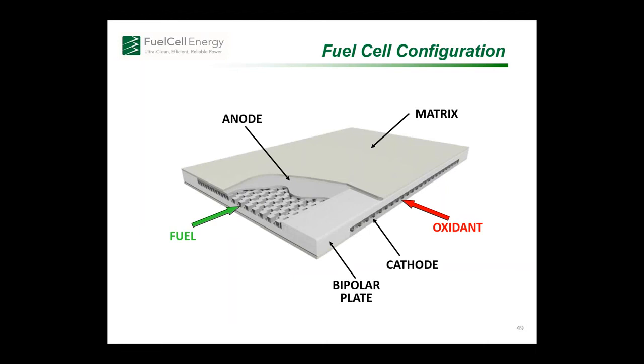The working part of a fuel cell is a thin sandwich. The anode is a porous nickel material. The cathode is another porous nickel material. In between them is a porous ceramic that we call the matrix, essentially like a ceramic filter paper. And our electrolyte, which are lithium and sodium and potassium carbonates, is wicked into that matrix material. So that thin anode-matrix-cathode sandwich is the basic working part of the fuel cell.